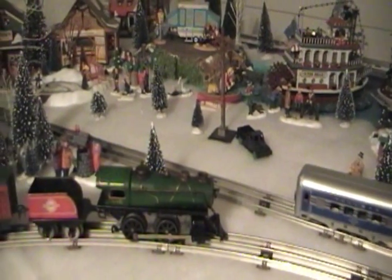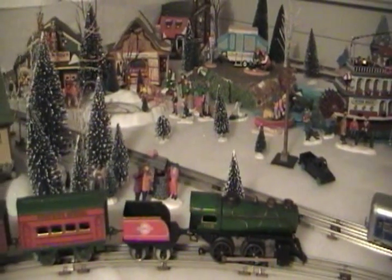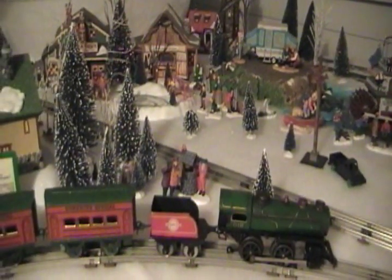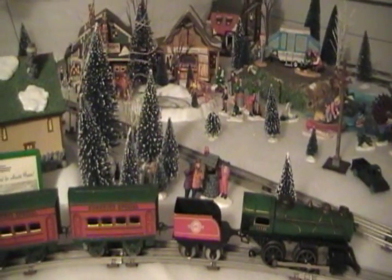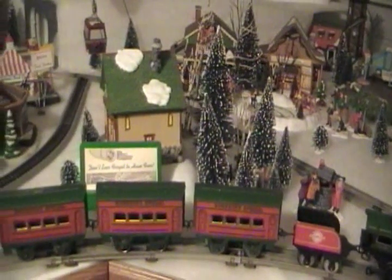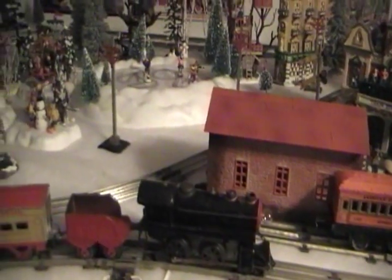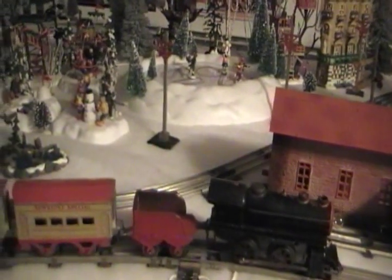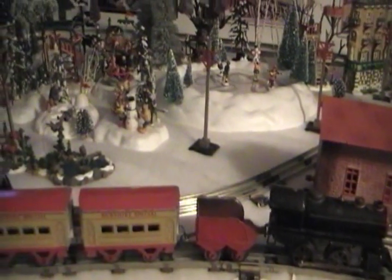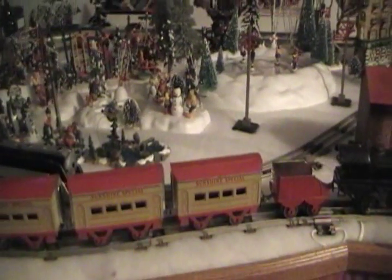This little piece is from the early 1930s to somewhere in the mid-30s probably. Another Hafner 110 with some Sunshine Special coaches. This Hafner outfit was called the Century of Progress, and it was issued right in time for the World's Fair in Chicago, so this would have been in the mid-30s.